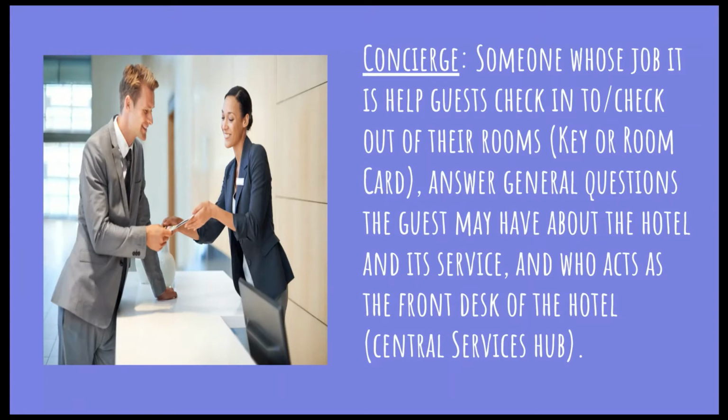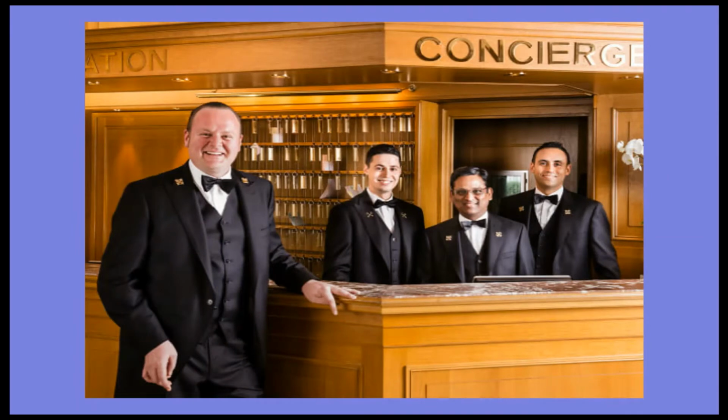A lot of times when people call for room service, they will dial the number from their phone in the room, and it'll go to you. And from there, you have to connect them to the various services that the hotel offers, whether it's a spa, if they want to go get a massage, whether it's room service, if they want to get food, and things like that. So here's another picture of concierge.